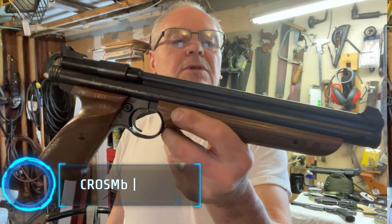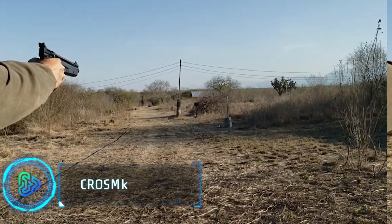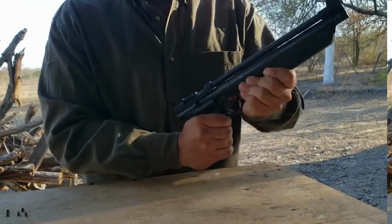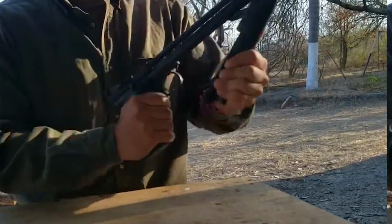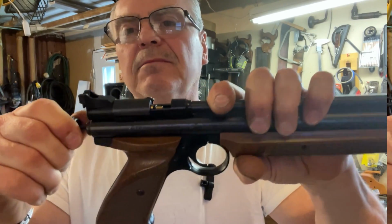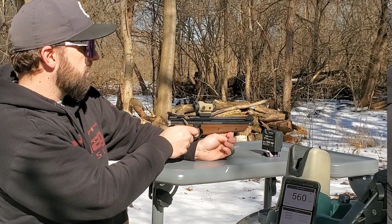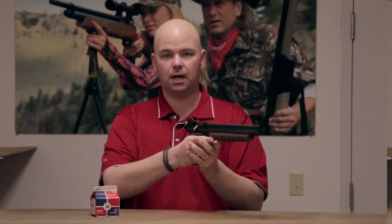The Crosman 1377C is a versatile air pistol designed for various shooting activities. What sets it apart is its user-friendly multi-pump design. Whether you're strong or not, you can easily adjust the power level by pumping the pistol between 3 to 10 times, making it suitable for shooters of all strengths. Equipped with adjustable sights for accuracy, the pistol also offers the option to add optics for even better aim. For those looking to enhance their shooting experience, there's an upgrade that allows for attaching optical accessories.